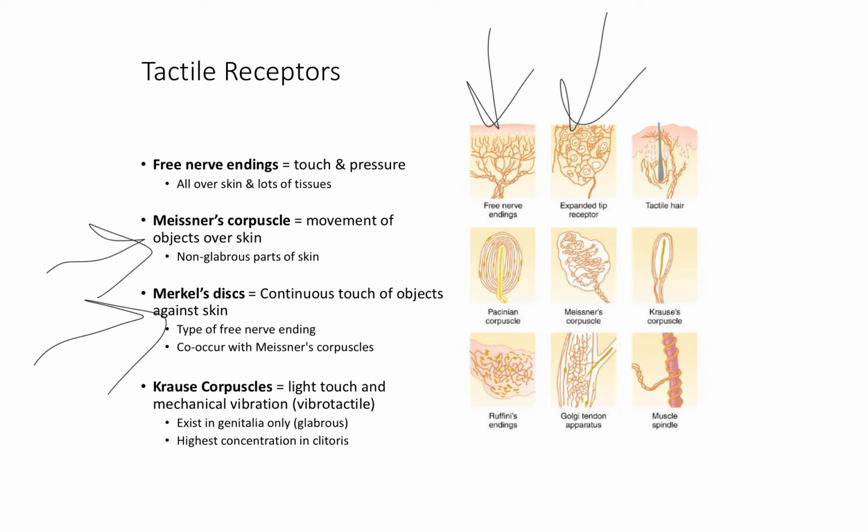And finally, we have the Krauss's corpuscle. Those detect light touch and mechanical vibration. So they have a special name, which is vibrotactile. So vibration and touch. Most of these are in the genitalia only, and that's glabrous, non-hairy tissue, and the highest concentration is within the clitoris.